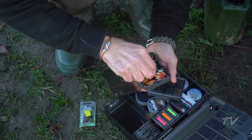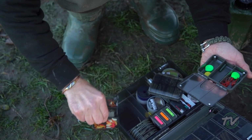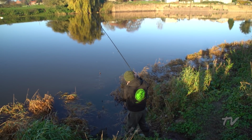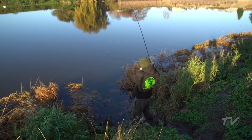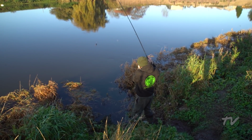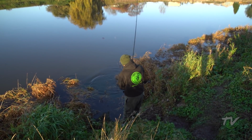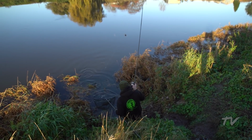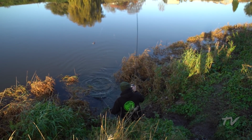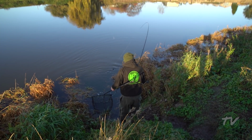Tactical change has proved right. Like I said, we didn't have a touch last night at all. Not a touch, but like I say, the change, the length of the hook link scaled right down, and we're into a fish, which is hell bent on burying itself in this weed.